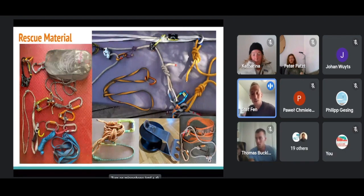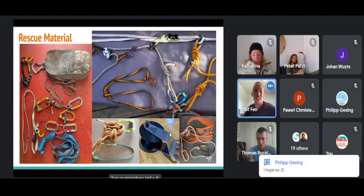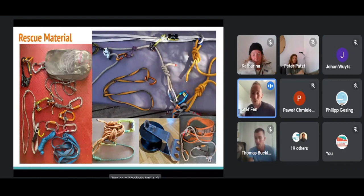And really important, on the right-hand side down: have two personal anchors in case you need to pass the victim or you need to assist at the anchor point and go below the victim. So it's nice to have a long personal anchor and a short personal anchor, just to be flexible and not struggle with your own material. You already struggle a lot with doing the rescue itself.